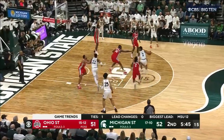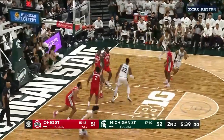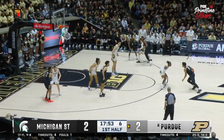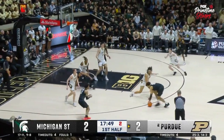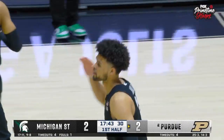Now let's see what the Spartans do coming out of the timeout. Hall had a thought from the outside. He'll work it for a shot right there. Great call by Tom Izzo out of the timeout. And you kind of controlled that game throughout, but Ohio State made the run and closed it out with the W. Great defense by Lance Jones. Just tremendous on-ball defense. Hall fading away, knocks it down.